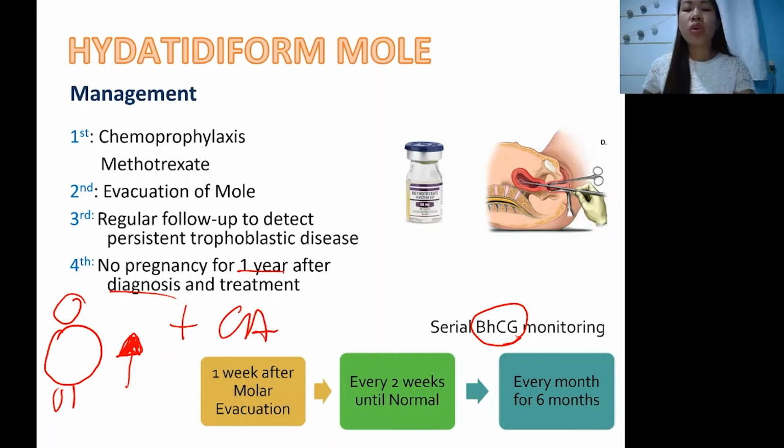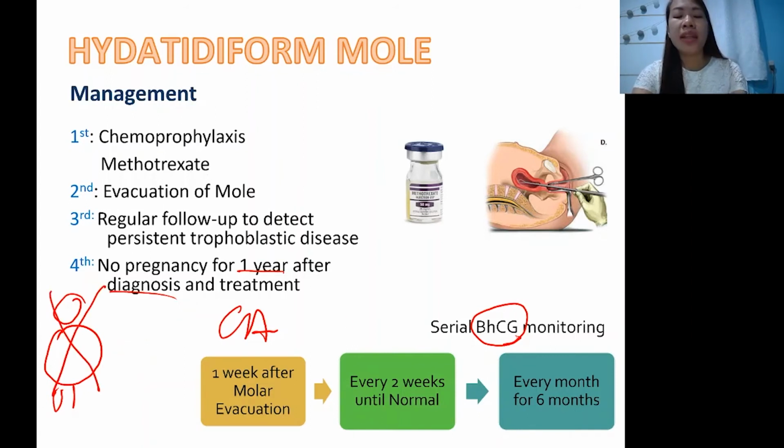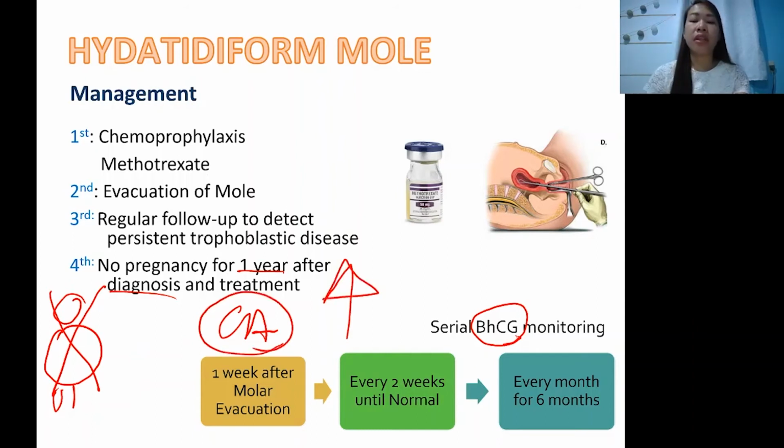So that is what we want to avoid. Kasi baka isipin natin, buntis nga siya kaya mataas yung HCG niya. That's wrong. Dapat class, hindi muna siya magbuntis. Okay? So pag hindi buntis si mother, pero tumataas pa rin ang HCG niya, ibig sabihin, mukhang cancer to, dapat gamutin na natin siya. We have to treat it early. Okay? So that is the management for our HMOL.